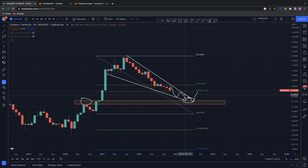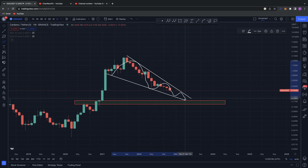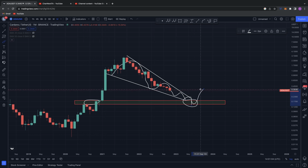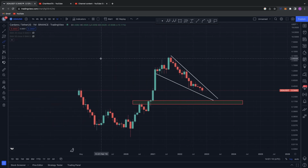So once you start to break out of this pattern, let me just make this a bit more clear for you guys. So once Cardano does start to break out of this pattern here, where you're caught like this, so you got resistance, support, coming up to resistance, coming back for support. If you can come all the way down to this channel, find support in that 18 to 15 cent area around here, I think that would be an amazing opportunity. I really do think it would be an amazing opportunity. So yeah, that's basically a quick update for you on Cardano.